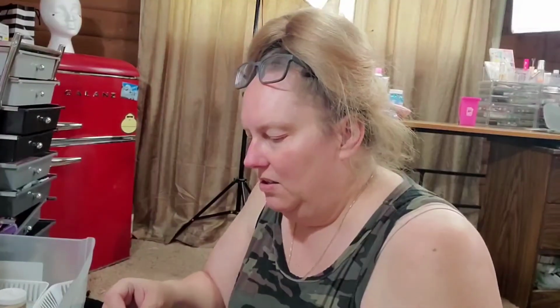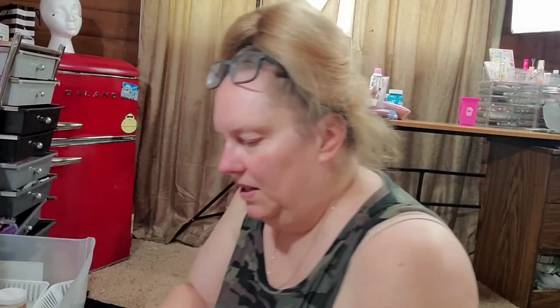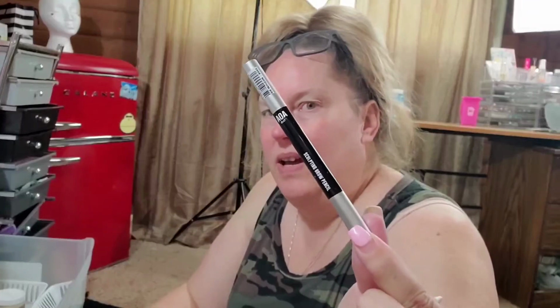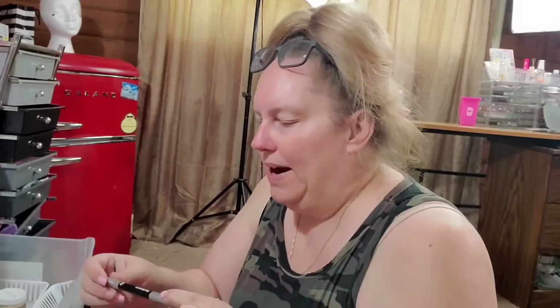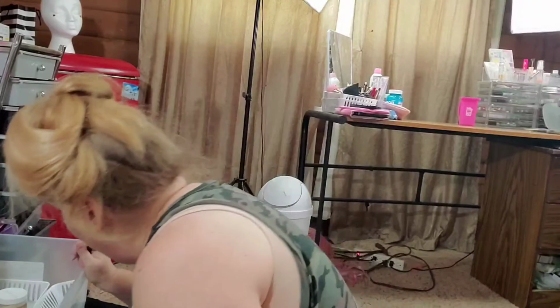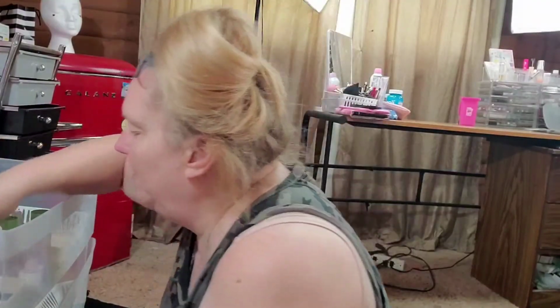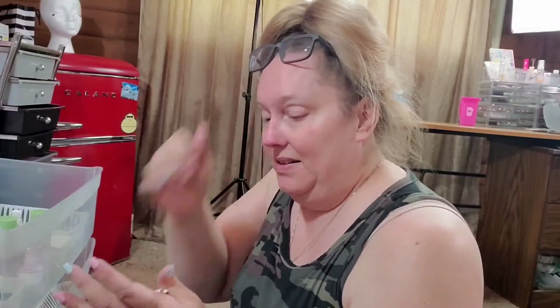I did end up pulling the Jeffree Star Supreme Lip Gloss in Weirdo. Put that back in a minute. This is the AOA Shop Miss A Brow Pencil. I actually like this. That wasn't too bad. Brows are up here. I would actually get that again.